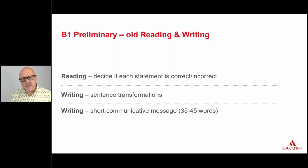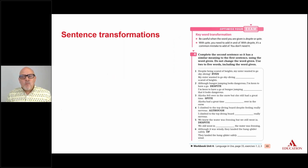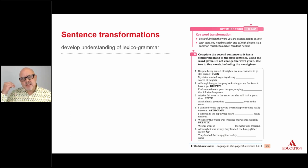Let's take the example of sentence transformations. What are sentence transformations and why are they included in the B2 First exam? What's the point? I always feel with sentence transformations, out of all the use of English activities that we ask students to do, this is the most mathematical, the most like doing a crossword puzzle, the one that seems most removed from real life communication and use of English. However, I think that these are important skills. These transformations develop our students' understanding of lexicogrammar. This kind of manipulation of language reinforces different language structures.